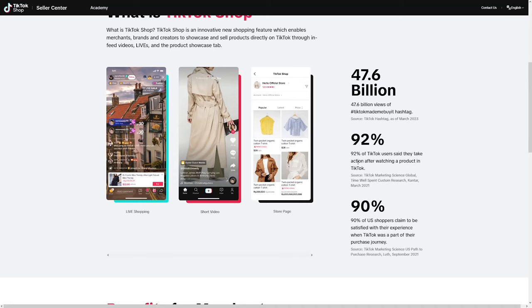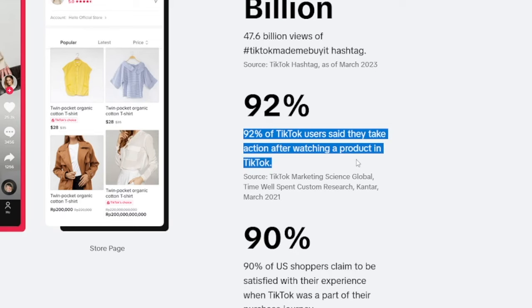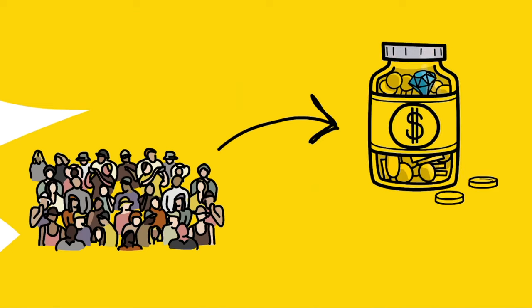There are a lot of people in these countries, and a lot of statistics show that those people now want to buy through TikTok, but of course, they will expand to more countries. And then you will be able to enjoy the 92% of TikTok users who said they take action after watching a product on TikTok. So that's what I was telling you about. That buy button is just too close now. If someone likes something and it's within their reach, they will do it. And all this traffic on TikTok tells us that it's going to be seen a lot. The more traffic you have, of course, always means more money.